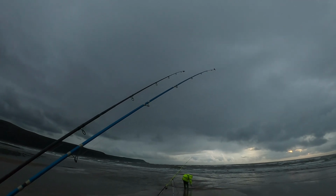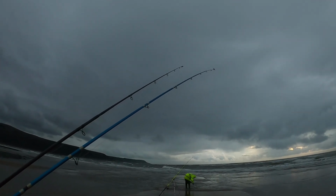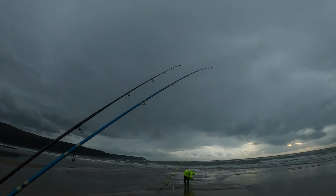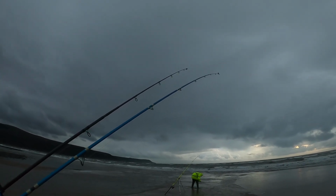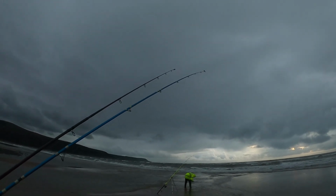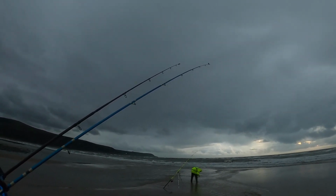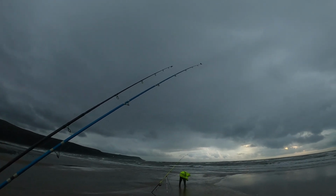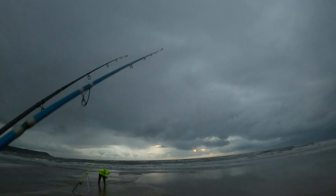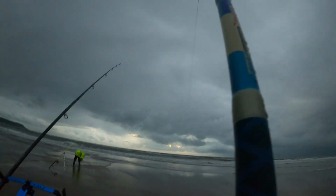What happened is, I tangled on my other line, and by the time I got it untangled, it was in the water and just managed to get away. So far I've got two bass landed, and my mate got one, three between us. Oh, there we go. That's a bite. That's a good bite, bro. Fish on.